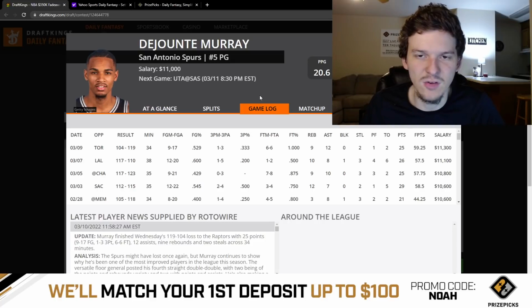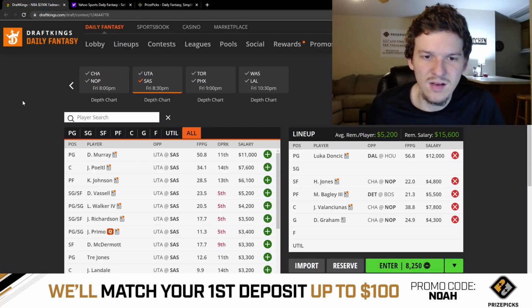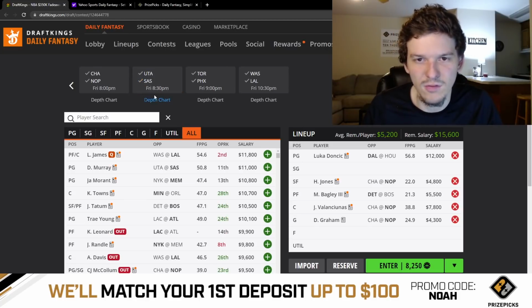Now, the matchup against Utah, it's not as bad as you would think. Utah's defense has definitely not been nearly as good this season as previous seasons. But still consider DeJounte just a contrarian tournament option. The rest of San Antonio, none of these guys stand out at their price points. So, yeah, I don't see too much else I like here. Let's move on to the next game.